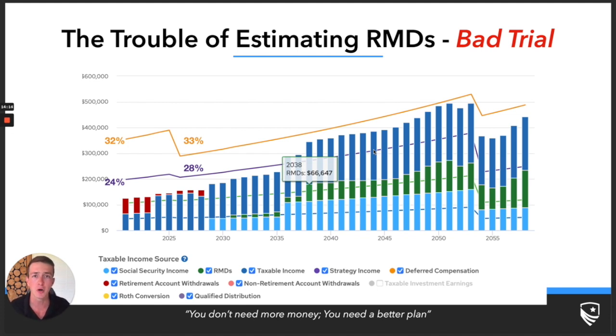So let's look at a bad trial, assuming market returns are lower than they were in the past. This is a situation where this couple has some very significant pensions. With pensions and Social Security, their income is largely covered. But they also saved quite a bit into tax-deferred accounts while they were working. And so we see in a bad trial where market returns are lower than they were in the past, RMDs become a problem, but they're a problem that we can address. These RMDs in 2038, when both of them are 72 and they both start RMDs, we see that their RMD is estimated to be $66,647. But remember, this is a bad trial.